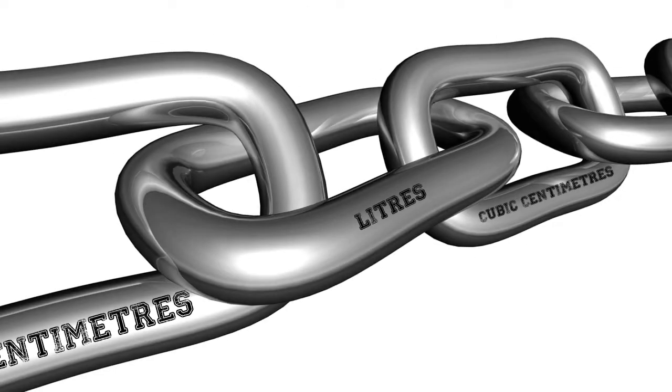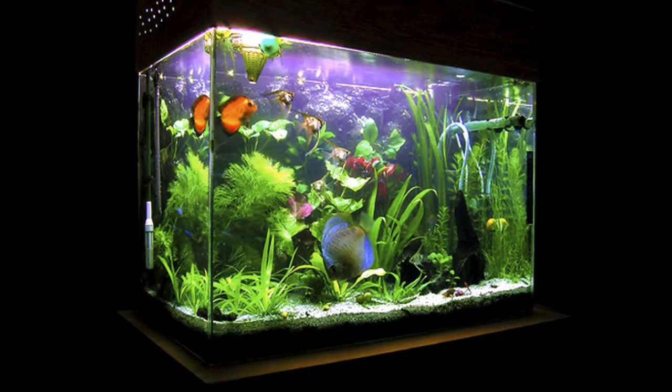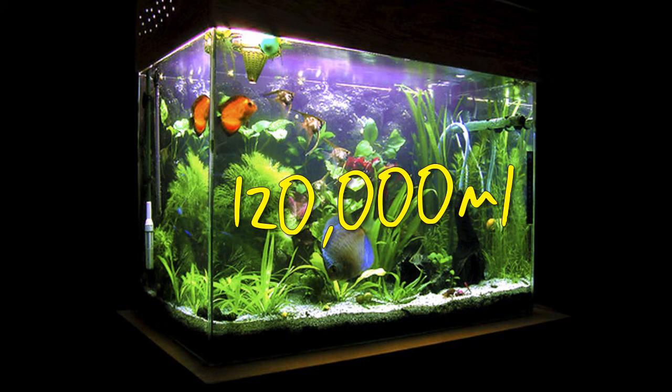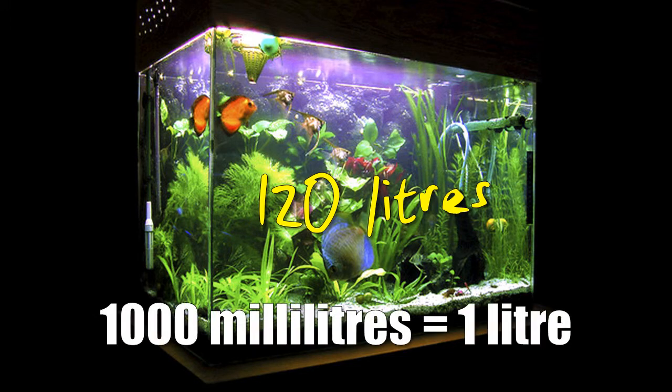Now what's handy to know is that cubic centimetres and litres are all linked. In fact, 1,000 centimetres cubed is the same as 1,000 millilitres or 1 litre. So let's look at our fish tank volume again. 120,000 cubic centimetres is the same as 120,000 millilitres. So if we divide that by 1,000, we get 120 litres, because there's 1,000 millilitres in a litre.